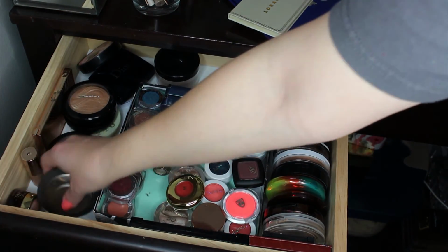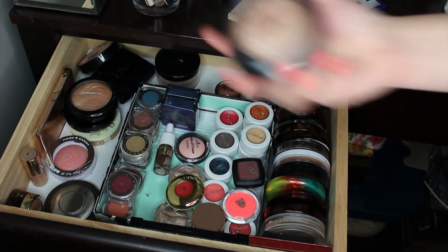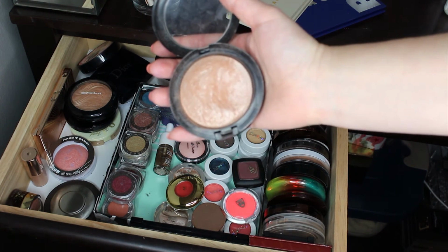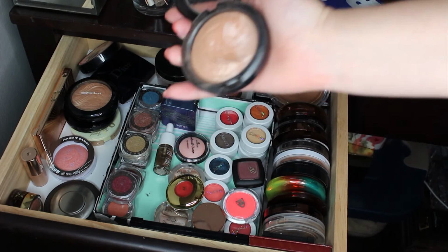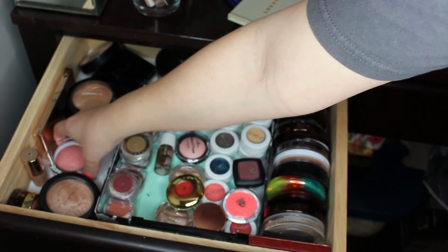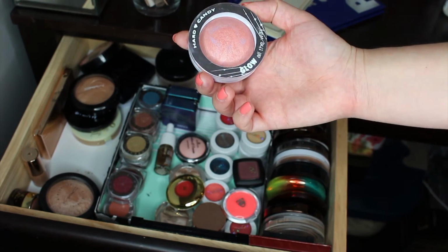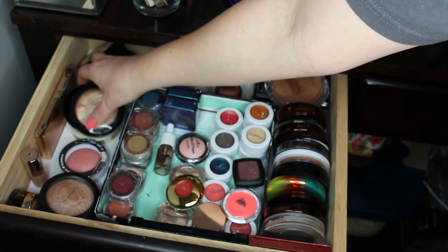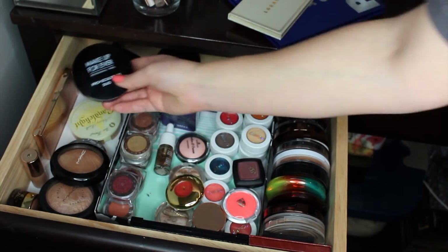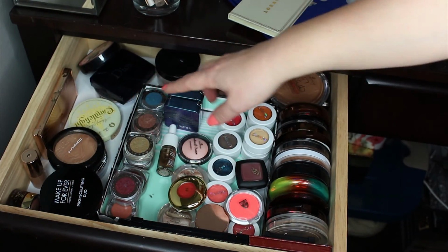So I've got, of course, Becca's Champagne Pop. I've got a MAC Mineralized Skin Finish. This is Soft and Gentle, and this was pretty much the first highlighter I ever owned, so I'm actually starting to hit pan here, which is kind of exciting. I have a Hard Candy blush, but on me this is basically a highlighter, so that's why it's over here. The much coveted MAC Whisper of Guilt, a Makeup Forever Pro Sculpting Duo, and a Too Faced Candlelight.